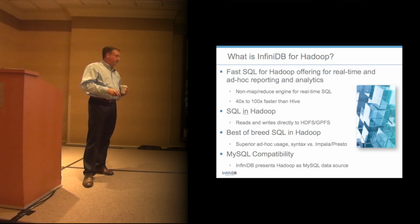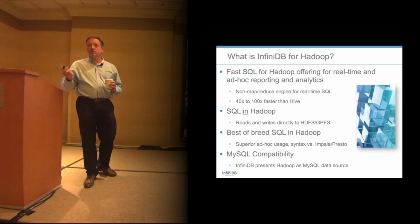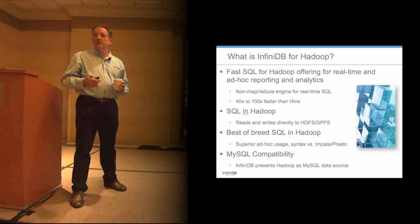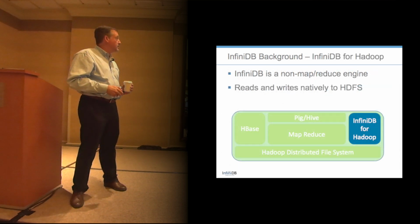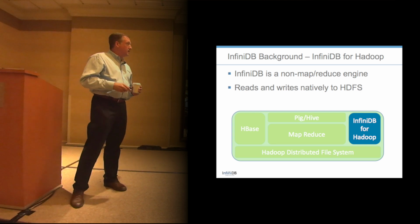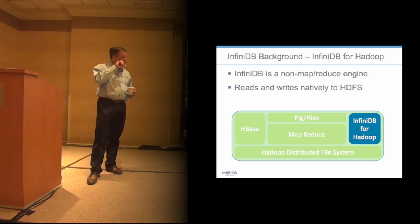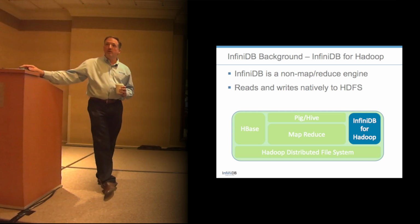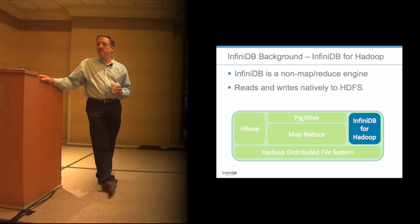And the net result is you've got InfiniDB, you've got Hadoop as a MySQL data source. So anywhere you can read and write, you want to expose Hadoop data, you can through MySQL. And it is a non-MapReduce process when you drop it in. So you'll basically connect to the user module process and run that. So we avoid using MapReduce as part of the engine. And if you talk about name nodes and data nodes in the Hadoop world, you would map a user module process to a name node and a performance module process to as many data nodes as you wanted to.